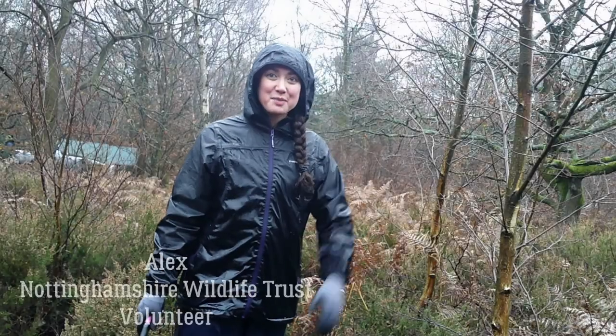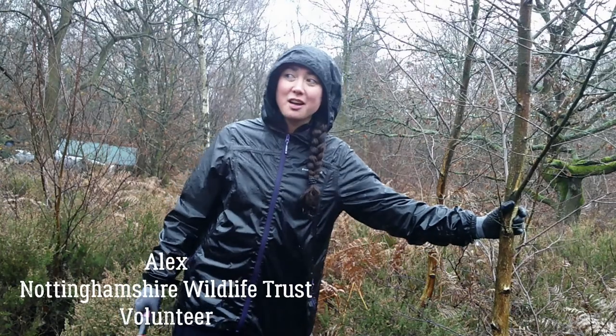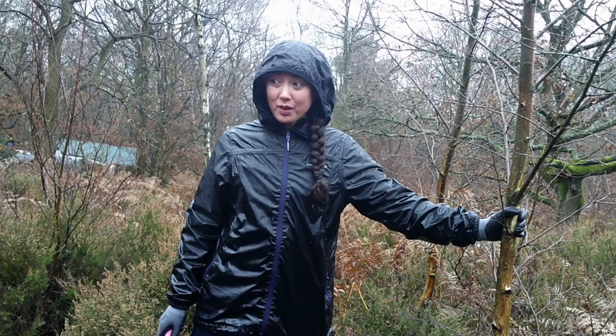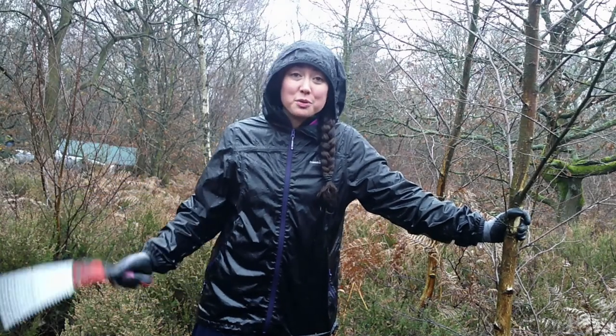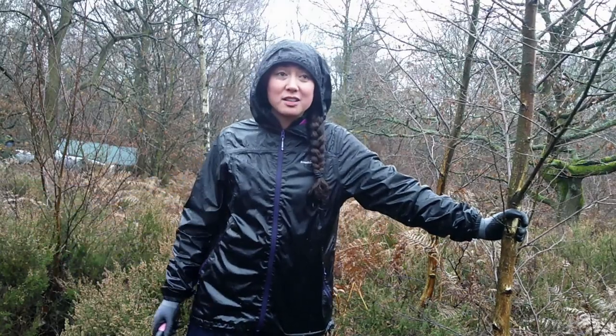Hello, my name's Alex. I've been volunteering with the Wildlife Trust since October last year. We are cutting down some birch trees because there is an awful lot of them in the area. As you can see, it's pouring with rain, it's freezing cold. I have very, very numb fingers and toes, but I am doing this because we are restoring this back to what it should be, which is heathland, and I love doing this.